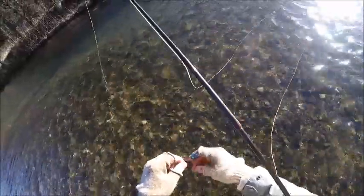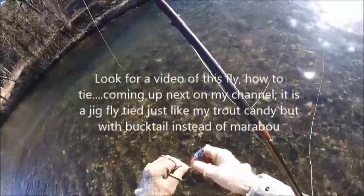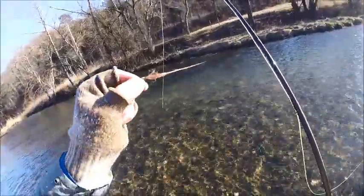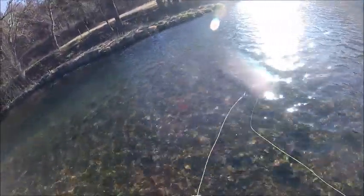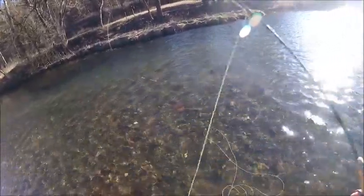So this is a kind of a new design. Let me rinse this off. Using a jig, 1/64 ounce jig head and bucktail instead of marabou. Let me get it all combed out. Really like this fly. I got these at Cabela's. They sell them in 1/64, 1/32, 1/16. I've not tried the bigger sizes yet, but it's a jig fly, so it's going to ride with the hook up, which I've already found means fewer snags, and I really like how the fly looks. The bucktail doesn't foul as much as the marabou. So that's what we have on. And I'm going to do that tie for you here soon. Show you a little bit about that.